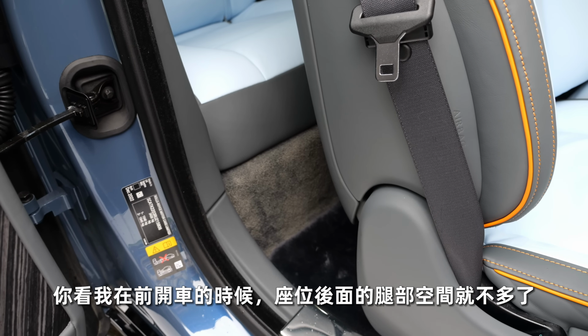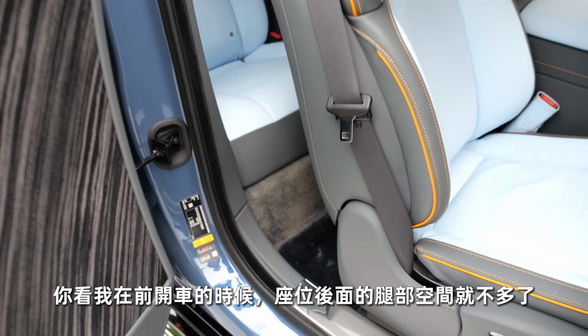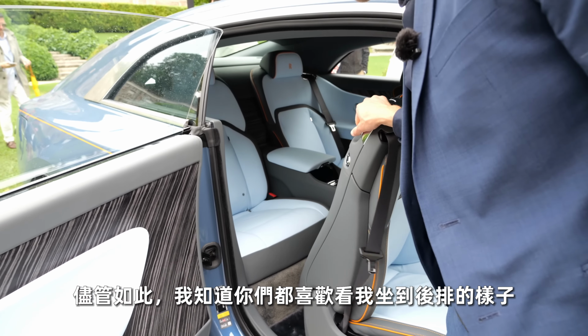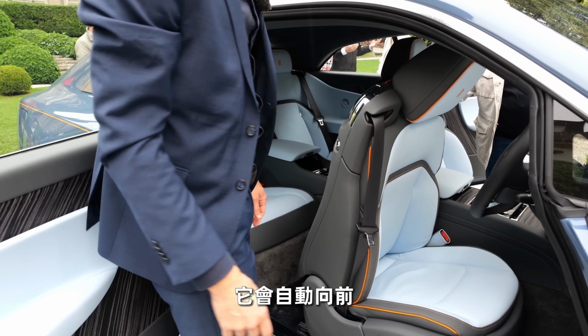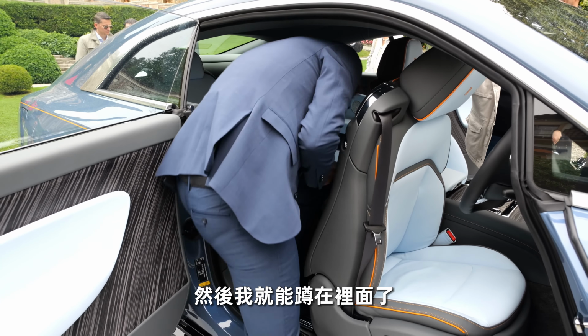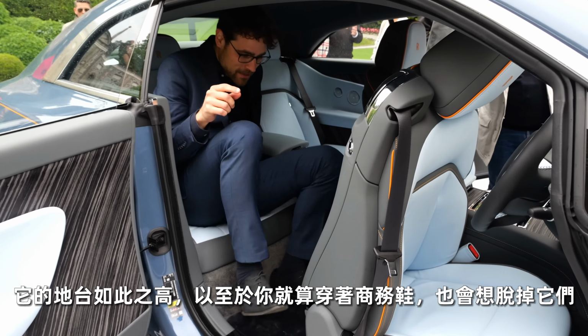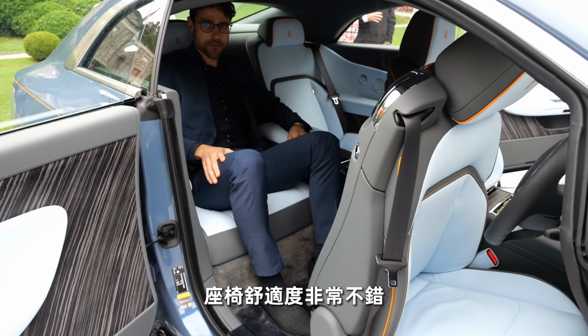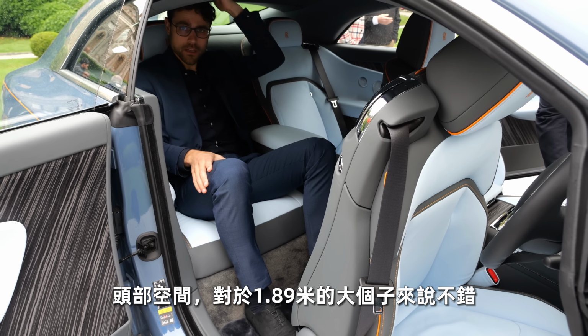You see, when I'm driving in the front driver's seat, there's not much legroom behind that seat left. Nevertheless, I know you like it when I'm getting in the rear. Here it moves forward automatically, and then I can crouch inside. With these high floor mats, even with business shoes, you feel like you would need to take them off. And well, first of all, the seating comfort here is very cool. And headroom-wise, it also works with 189 or 6'2".